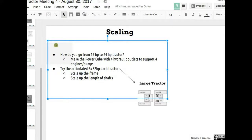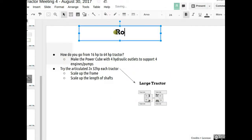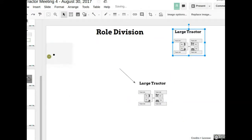Let's talk about roll division. So slide, duplicate, slide, roll division.